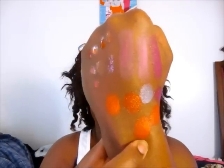The next one is going to be, okay, this one is by Sephora, and this is called Sunset Rhythm. That's a very gorgeous orange color. I believe this one has been discontinued as well because I bought it in the clearance section, but it's still a very pretty matte orange color. And that's that one right there.